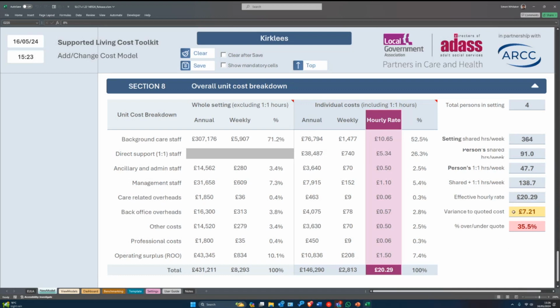You can see here we've got a variance to the quoted cost. If you remember, right up at the top we put in a cost that this provider had given us. We can see that they've quoted us £7.21 more than our model told us, and in percentage terms that's 35.5% over what we've got in the model here. And you can see up here as well, the total persons in setting is 4.